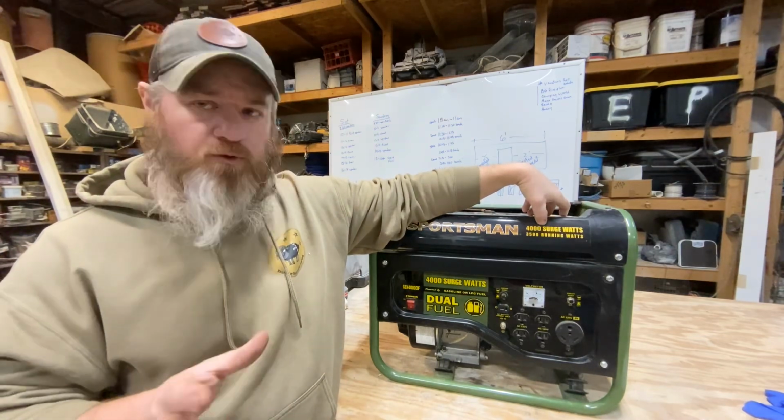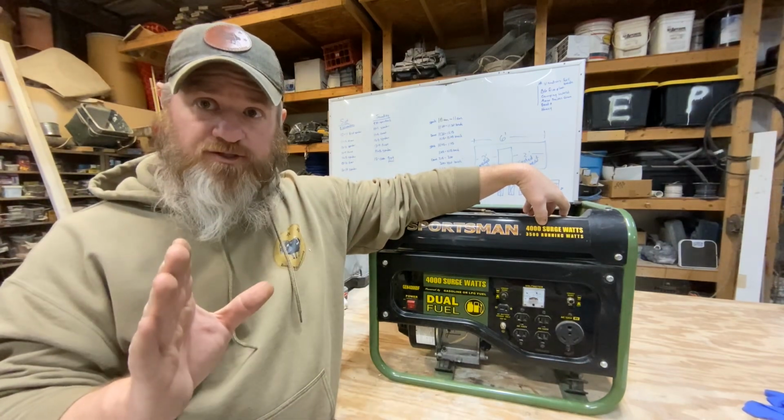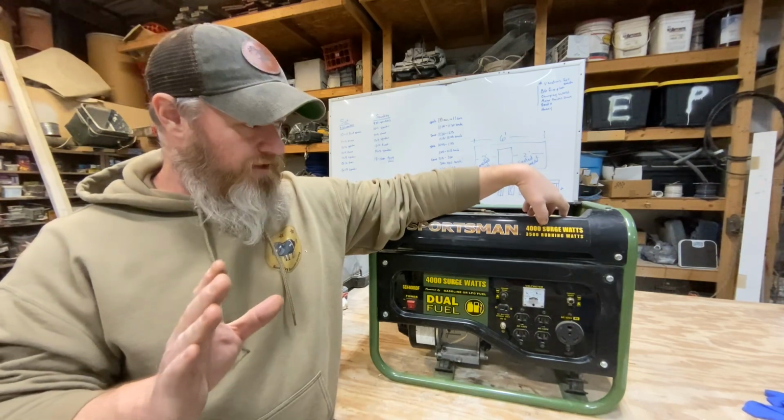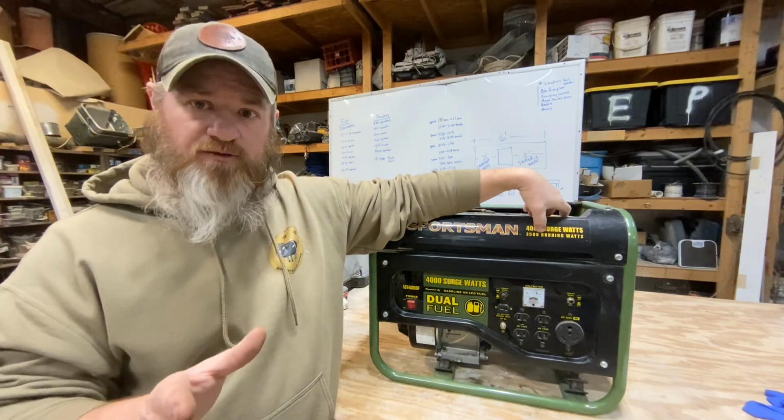This is rated at 4,000 surge watts. So when a piece of equipment starts up, it will handle 4,000 watts with that motor starting up. But it will not do it continuously. It will do 3,500 watts continuously.